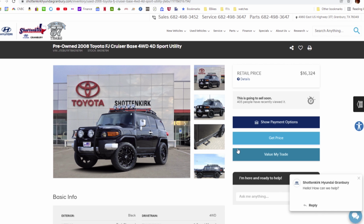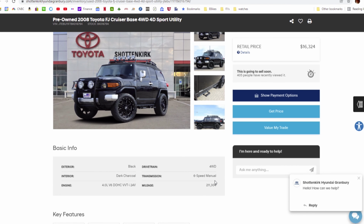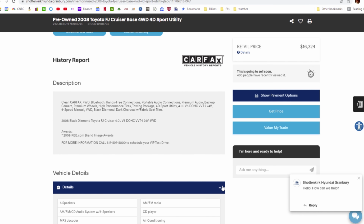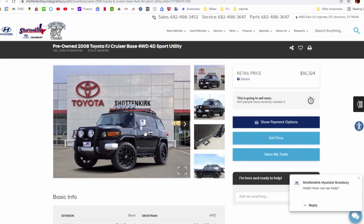Crazy. All right, man, here's the last one for this episode. And if this isn't motivation for me or anybody else with a used FJ to keep it and load up the miles, here you go. Pre-owned 08 for $16,300. And check this out. It's got 211,000 miles. That's jacked up in price. Now they're calling it a black diamond Toyota, which I have no idea what that means. But check this out. It's a manual.